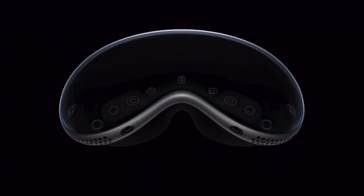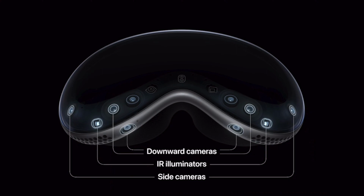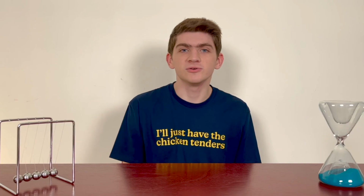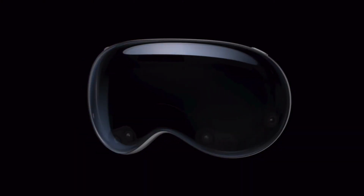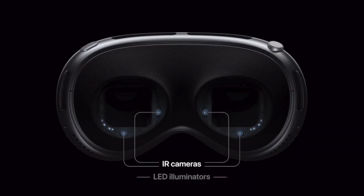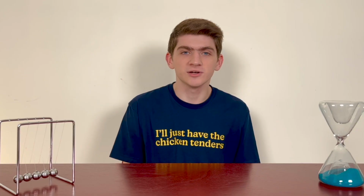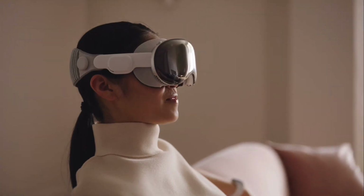And the way that works is there's a lot of cameras on the outside looking for your hands, so they can see if you touch your fingers together to see if you click something. And then there's also cameras on the inside of the headset looking at your eyes, and there are infrared lights and infrared cameras just there to track your eyes and figure out where you're looking inside the headset.